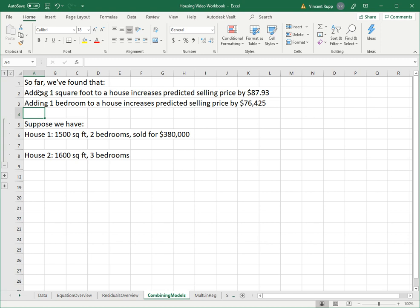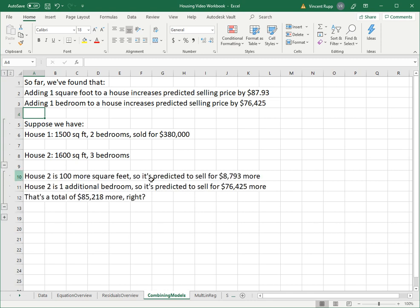And you think, okay, well, we know how square feet and selling price are related. We know how bedrooms and selling price are related. So you think, let's combine these. So you make an argument like this. House 2 is 100 more square feet, so it's predicted to sell for $8,793 more. 100 square feet bigger times 87.93 gives you $8,793. And it's one additional bedroom, so 1 times 76,425 gives you this. So then you might add those two together and get $85,218 as your predicted selling price increase for house 2.